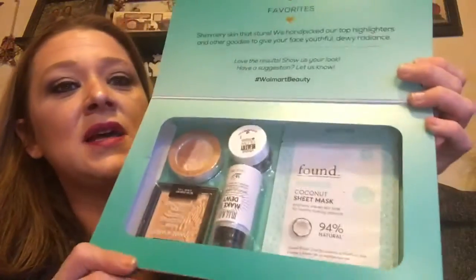But I'm going to share this box with you guys. It is supposed to be the Glow It for It, the favorite highlighters. So you get 5 items in it, and on the inside it just looks like this. It's a shimmery skin that stuns. We have handpicked our top highlighters and other goodies to give your face a youthful, dewy radiance. Very excited. And it says, if you love the results, show us your look at hashtag Walmart Beauty.